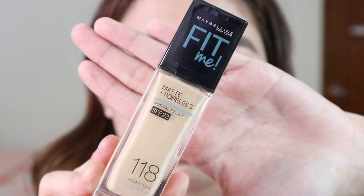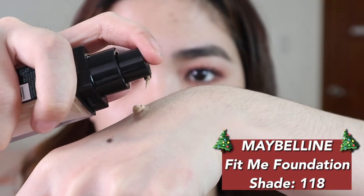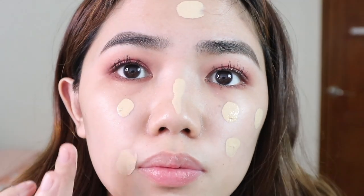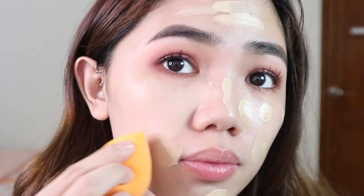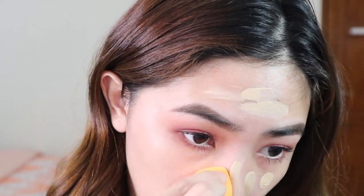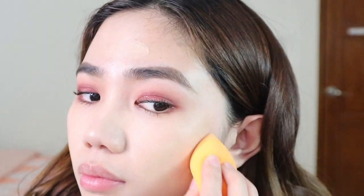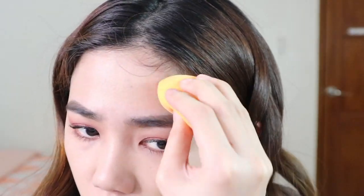For the foundation, I'm going to use the Fit Me Matte Poreless Foundation with SPF 22 and I'm in the shade 118. So, gagamit lang ako ng sponge para i-blend yung foundation sa aking face. And super love ko talaga tong foundation kasi very lightweight lang niya. Parang wala akong nilagay na foundation. And easy to blend, perfect for beginners. Meron pa siyang SPF 22 and very affordable lang. And yung finish niya, very flawless. Kaya favorite ko talaga tong foundation na to.